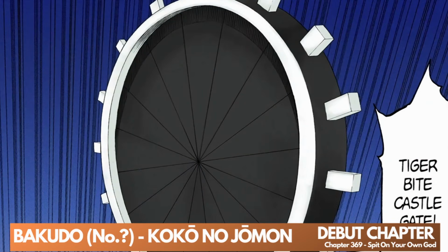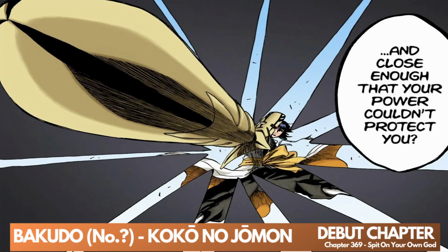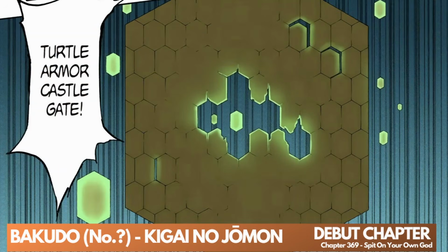The second gate seal that Hachi summons is Koko no Jomon, which takes the form of an ornate water wheel with a great door in the centre, which can be opened to allow attacks in from the outside. The third gate that Hachi creates is Kigai no Jomon. Summoning a plethora of glittering hexagonal shards, they all come together, tessellating to form a solid wall structure.